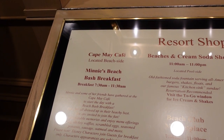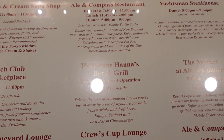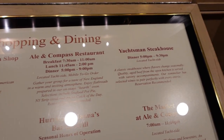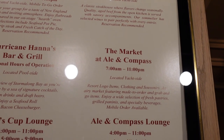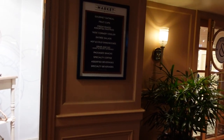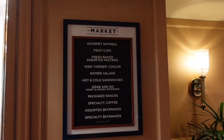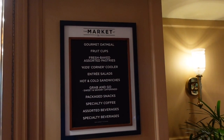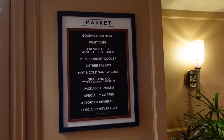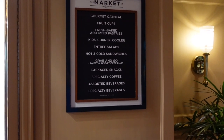We did mention Cape May Cafe, Beaches and Cream, Martha's Vineyard Lounge, Cruise Cup Lounge. Hurricane Hannah's Bar and Grill is gonna be the pool bar here. Ale and Compass, of course, we mentioned, Yachtsman Steakhouse. The Market at Ale and Compass is where we're headed, and then Ale and Compass Lounge is, again, next to Ale and Compass, the restaurant. Over at Disney's Beach Club Resort, you're also gonna have a quick service location, which is the Beach Club Marketplace. But here at the Yacht Club side, I believe this is relatively new. I don't remember it being here, or at least last time we stayed here. But you have the Market at Ale and Compass, which is gonna have your quick service items, your fruit in the morning, pastries, some entrees as well for lunch and dinner time.